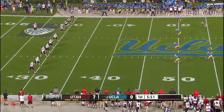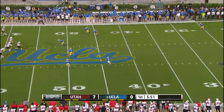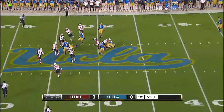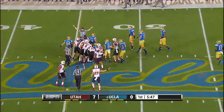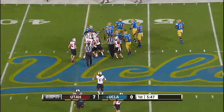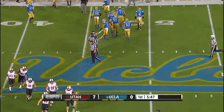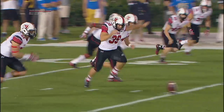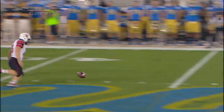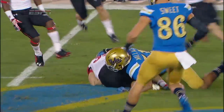Let's see if they kick it to Adams on this kick return or not. They go for the onside kick, and Utah has recovered. Andy Phillips. Phillips recovered the kick. And the Bruins still stunned. Wow. Oh, they caught him completely off guard, and the man who kicked it actually recovered it.